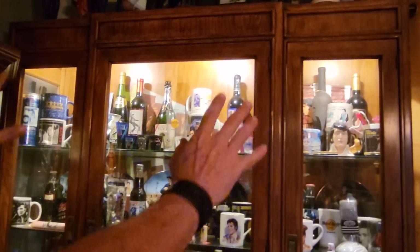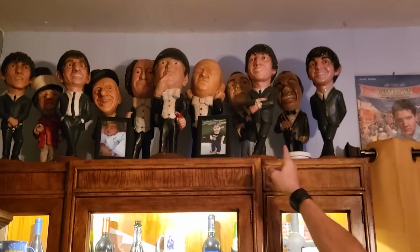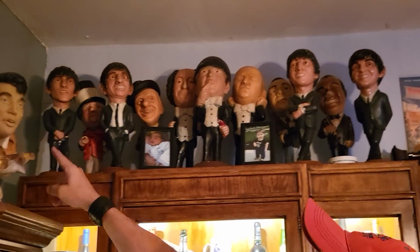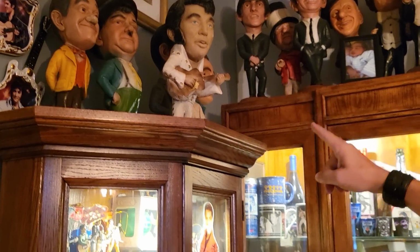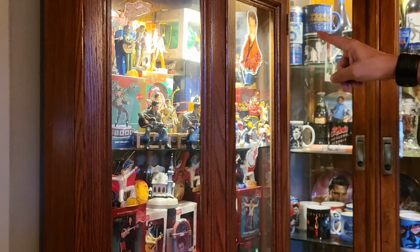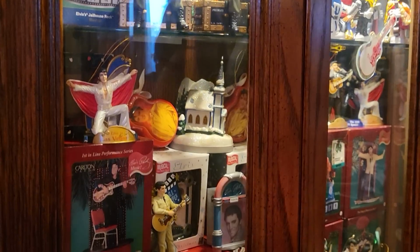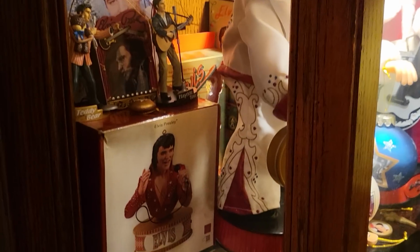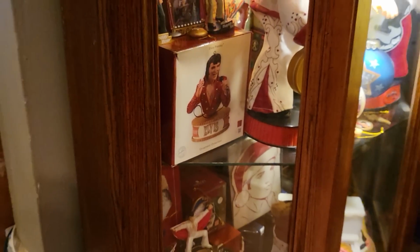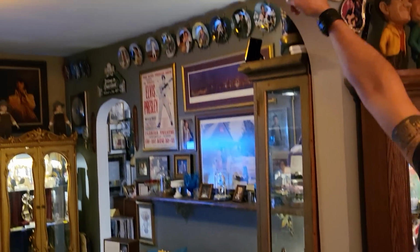Okay, if you look above the cabinets, we have all these characters up here, these chalkware statues. And of course, if you're going to have a chalkware statue collection, you got to have this one right here, and that's the King Elvis. All right, and below that, we have a cabinet full of Elvis Christmas ornaments. Top to bottom Christmas ornaments. All Elvis. Okay, and if you look above, before we go into the living room, you'll see an Elvis plate collection.